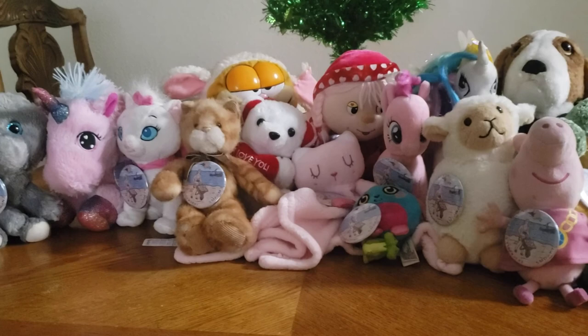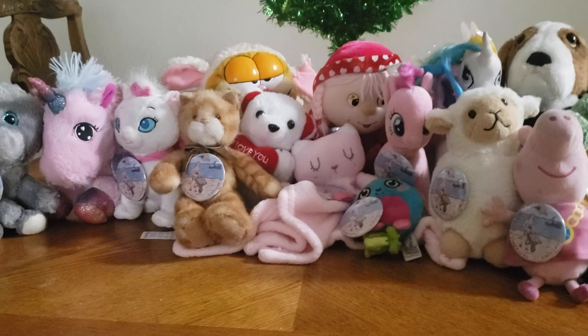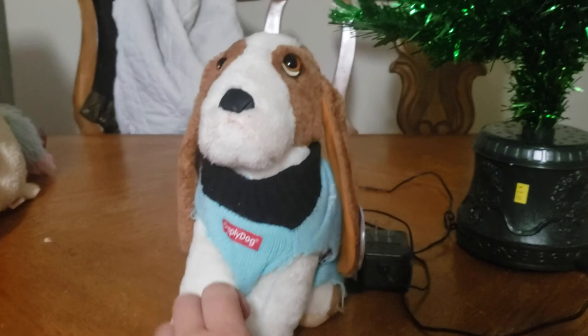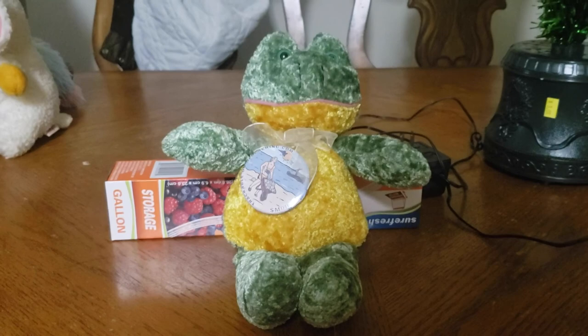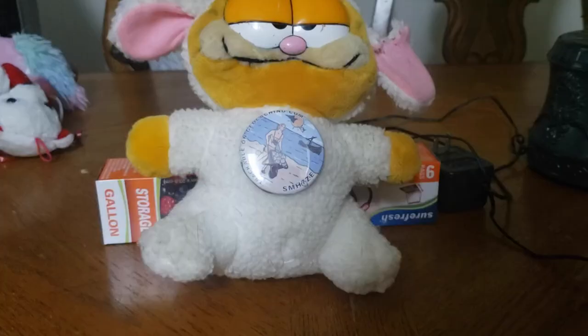So I'm going to slowly introduce to you each one of these characters, what their names are, and then we will go ahead and drop them off and let them start their journeys. So first up, we've got Buster the Hound, and there is his tracking code. Then we've got Bart the Frog, and there is his code. And then we've got Patsy the Pig Fairy, and there is her code. And then we got Smitty, and there's his code.